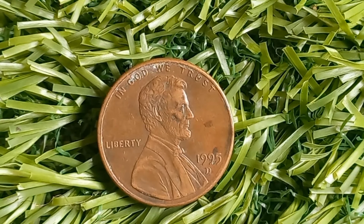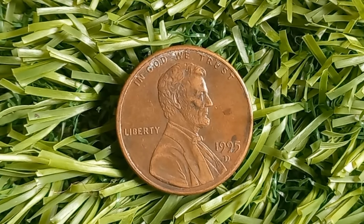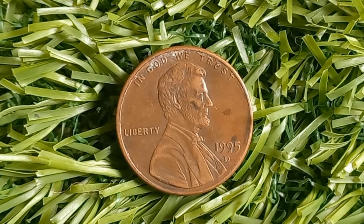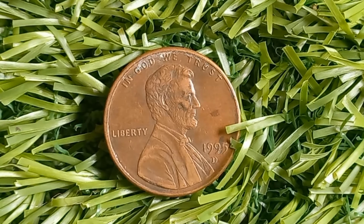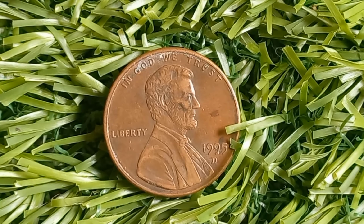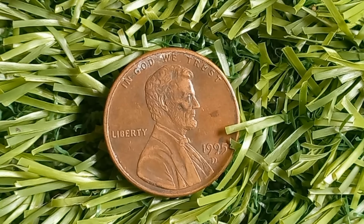A doubled die, for example, occurs when the coin is struck twice by the die, resulting in a slightly doubled image. This can be seen in areas like the date, the words Liberty, or In God We Trust. If you have a 1995 D penny with these characteristics, it could be worth significantly more than face value.